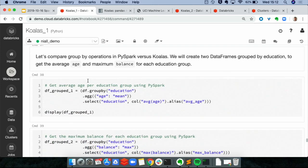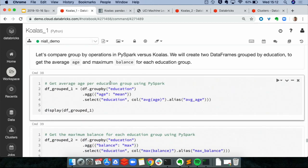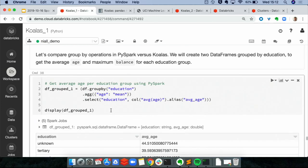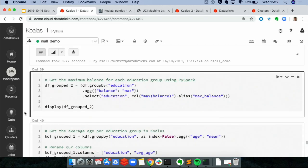Group by operations. Say, for example, in this instance, I want to group by education. I want to get the average age for each of those education groups. And then I want to call this new age column average age. I would do it like so in PySpark. So group by, aggregate, select, and give it an alias. I'm going to create this second data frame just for the purposes of this, so that I can then show you how I would join those two data frames together. So in this instance, I'm going to group by education and get the maximum balance for each of those education groups.